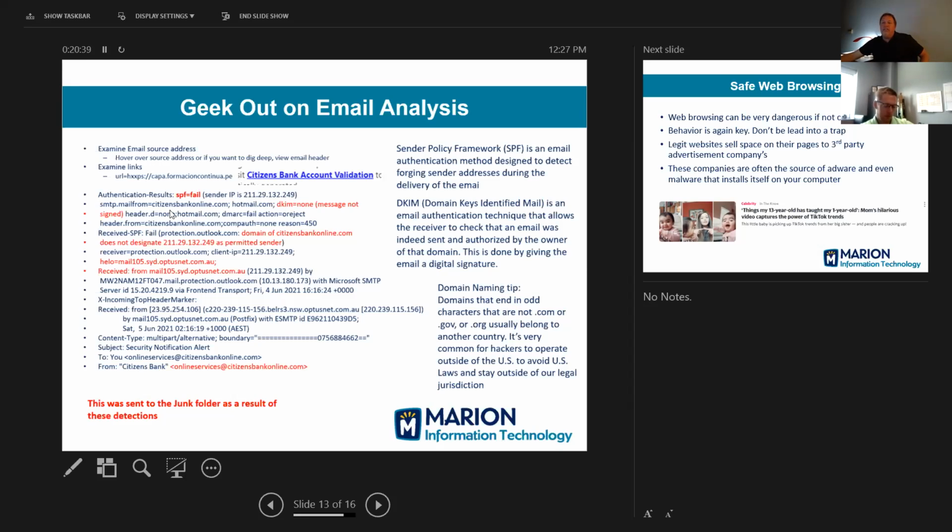Then it's handed off to the next test, which is called DKIM, or Domain Keys Identified Mail. This is just another way to check that source email address to see if it's legit or not. It failed on that one as well. Basically what it said was it failed because the domain citizensbankonline.com is not a permitted sender from what they know of Citizens Bank.